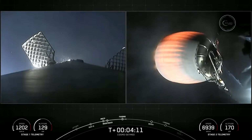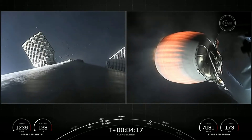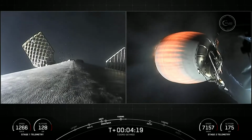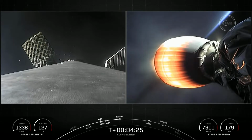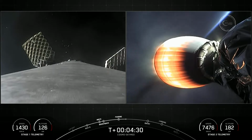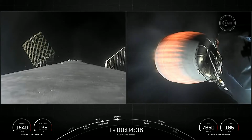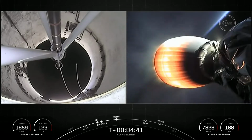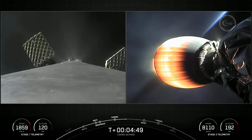Incredible views today. Got some great ground views of the vehicle as it is making its ascent. And we are T plus 4 minutes and 23 seconds into today's mission, and we're currently in the first of 2 planned MVac burns for satellite deployment. Now, at T plus 6 minutes and 11 seconds, you should see on your screen the first stage's entry burn. That entry burn will be the second of 3 burns needed to make its way back to landing zone 1 today. And for the entry burn, we relight 3 of the 9 M1D engines.